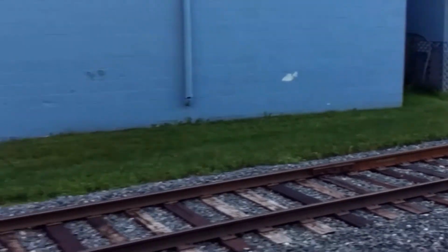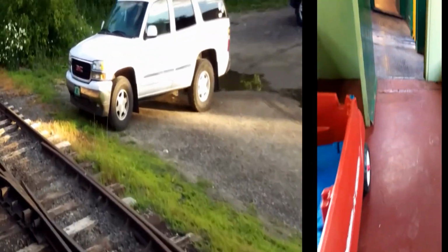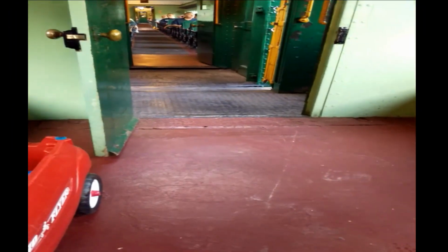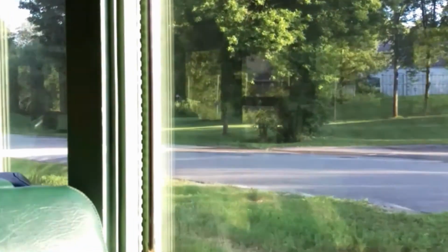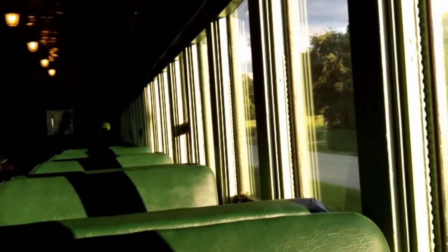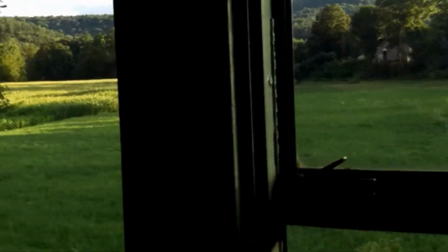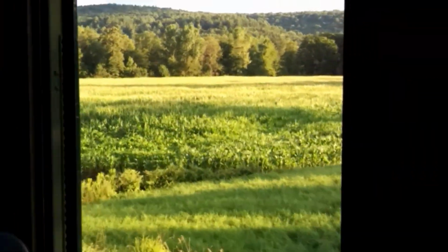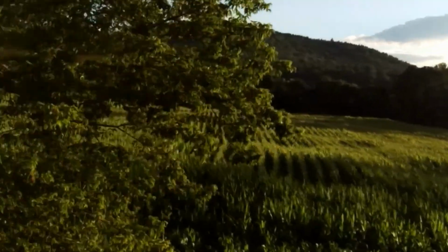There's the siding. She's a good old railroad. It tells the car that a train's coming. Luscious cornfields. Some beautiful green mountains out here in the Green Mountain State.